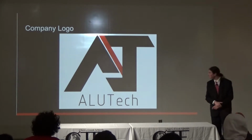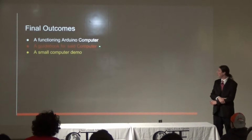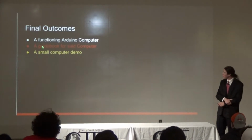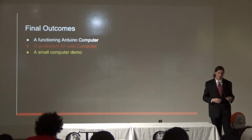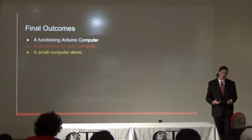So my final outcomes, what I achieved, a functioning Arduino computer. I got it. It's done. It works. It's at my table if you want to talk to me after the presentation. I wanted to make a guidebook for the computer. However, I didn't get around to it. I just didn't have enough time, and when I thought about how I would have to make that guidebook, it would have taken more time than it's worth than to just explain it.